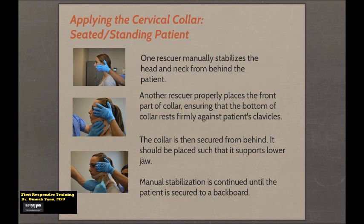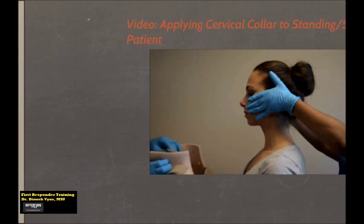A cervical collar is used to immobilize the neck region. And application requires the use of 2 rescuers. So when a patient is seated or in standing position, 1 rescuer manually stabilizes the head or neck from behind the patient, and another rescuer places the front part of the collar, ensuring that the bottom rests firmly against the patient's clavicles, and then secures it from behind. And at the end, it should be ensured that the collar supports the lower jaw. Manual stabilization should be applied throughout the process and continued until a patient is secured to a backboard. And here's a video of how it should be applied.